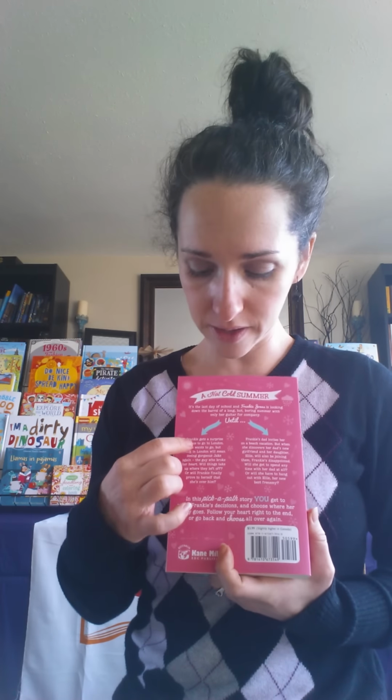We also came out with a few new novels. So this one is Choose Your Own Ever After, and this one specifically is called A Hot Cold Summer. There's another title in this series as well. And they're a Choose Your Own Adventure story. So basically, this one, Frankie, she gets a chance to go to London, or she gets to go to the beach with her dad, and you as the reader get to choose which adventure she's going to go on.